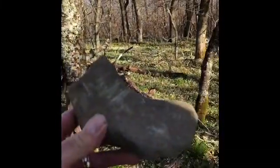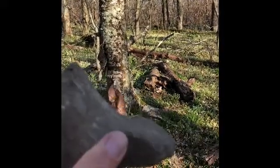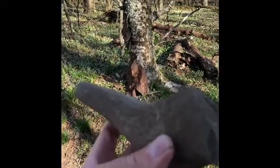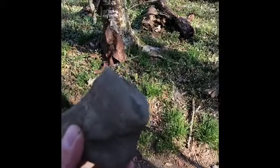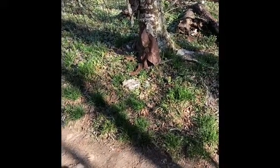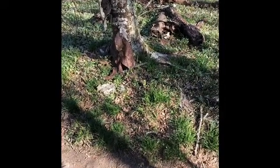Okay, I just found this stone, looks like a foot. So I had to get a picture of it. It has an arch. Interesting. We'll leave it here for someone else to look at. Also, a thru hiker just went by and he said there was bear tracks right back there. I didn't see him, but I'll be looking from now on.